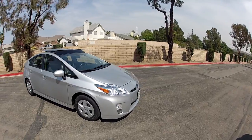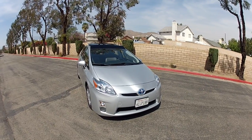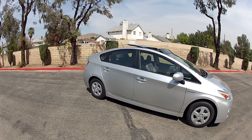Prius 2010 through 2015 are the same for the most part. There are some subtle changes in 2012. This is a mid-production 2010. And I'm going to talk about this as I go around.